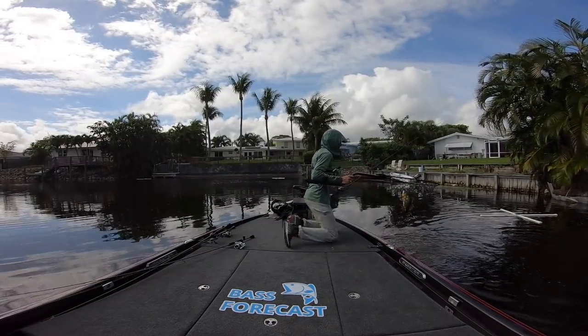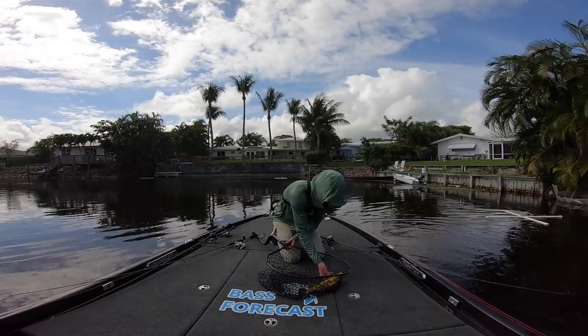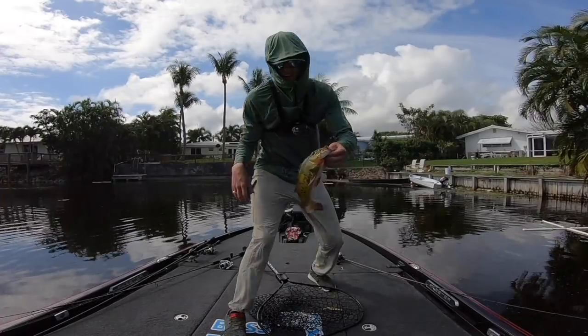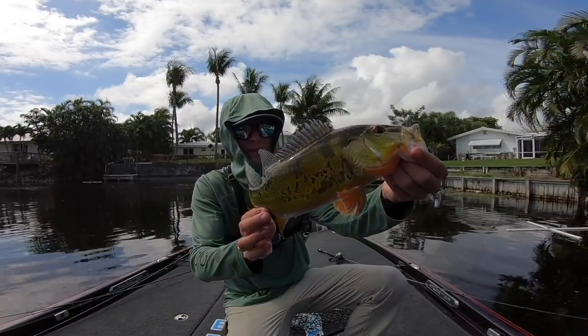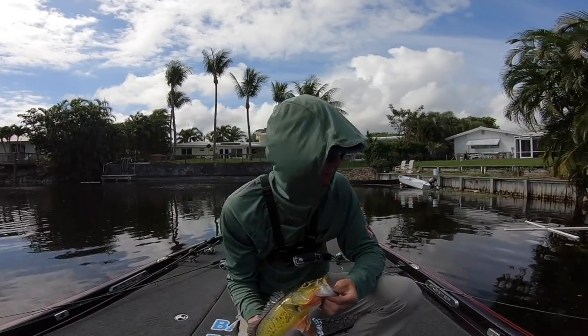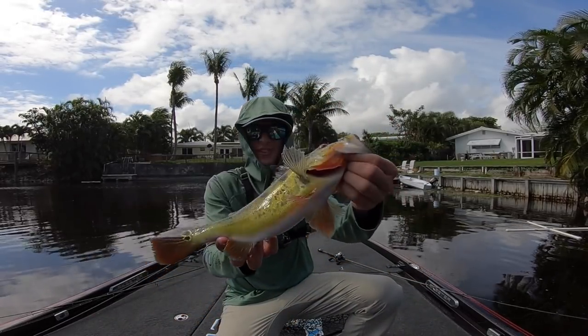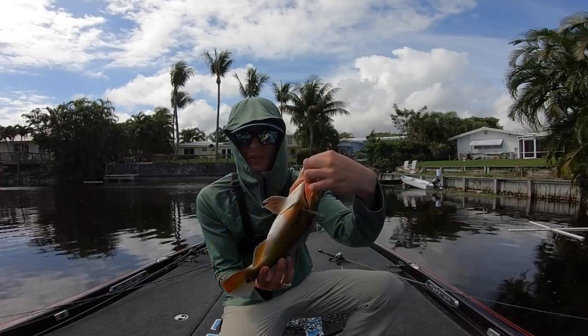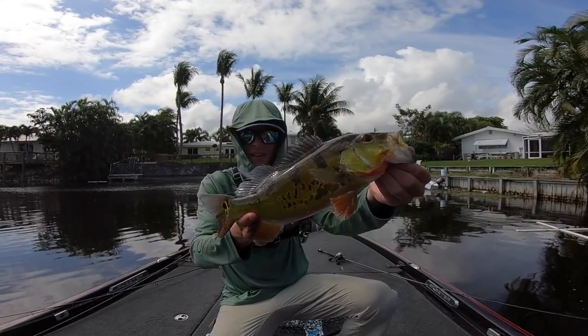Yes, my first fish of a brand new species. That is awesome. You may have been able to guess earlier, but this is the peacock bass. My first time ever catching a peacock. I'm down here in South Florida. We don't have these in Texas, and that's just a gorgeous fish right there. That is so cool. The colors on it, it really is as orange as I see on videos. That's incredible. I love it.